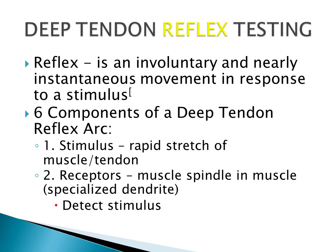Okay? So the first component of a deep tendon reflex is, number 1, the stimulus. When we're talking about deep tendon reflexes, the stimulus is a rapid stretch of a tendon and or muscle. We apply that stimulus with our reflex hammer. That's what the reflex hammer does. It applies a rapid stretch to a muscle or a tendon. The second component of the deep tendon reflex is the receptor. You have to have a specialized receptor in the muscle or tendon to be able to sense or detect the stimulus.